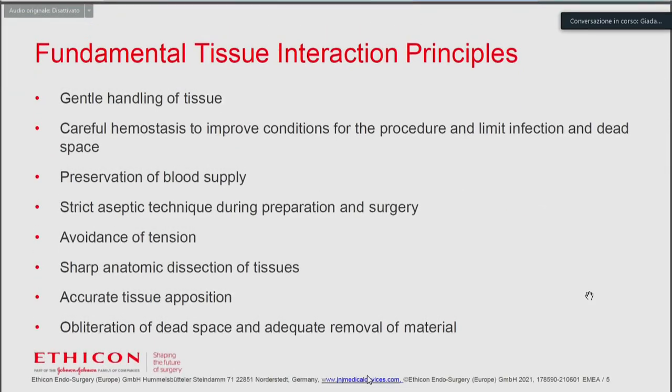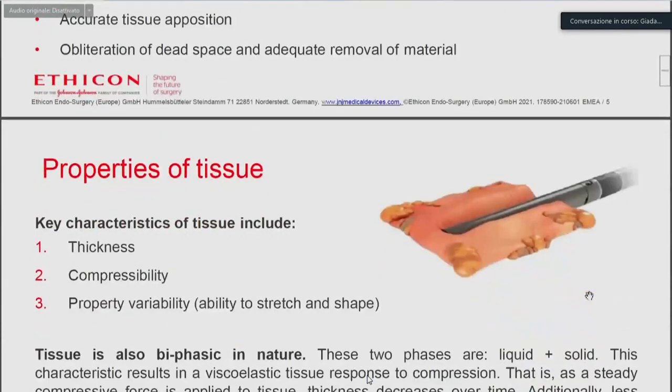As you know, it's fundamental while manipulating tissues manually or more specifically through staplers to go through a gentle handling, achieve a careful hemostasis to preserve the blood supply while applying staples, and to adopt a strict aseptic technique so as to avoid the desiccation of the tissue while working on it, to have a sharp anastomotic dissection, to be accurate while apposing the various tissue layers and then obliterating all the dead spaces while mechanically stapling the tissue.